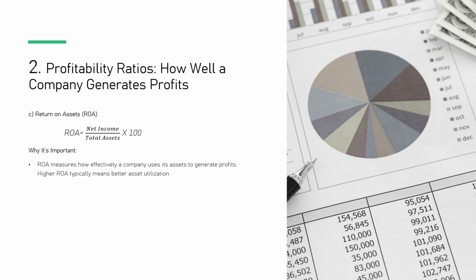Return on assets, ROA, is an essential metric for traders to evaluate how efficiently a company utilizes its assets to generate profits. A higher ROA indicates strong asset management and operational efficiency, making the stock more attractive for trading opportunities. Traders look for companies with consistently high or improving ROA, as it suggests better asset utilization and profitability. On the other hand, a low or declining ROA can signal inefficiencies or financial struggles, which may indicate a weaker stock.